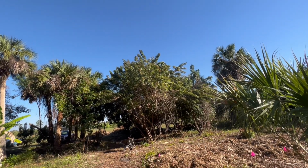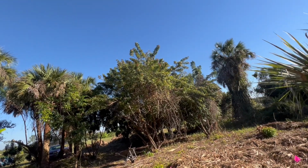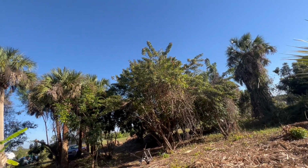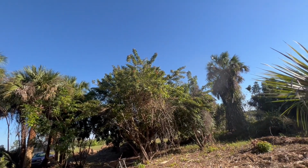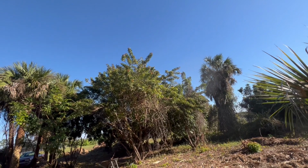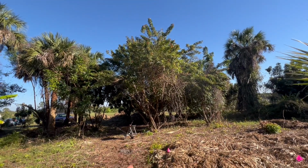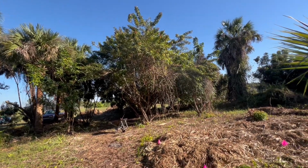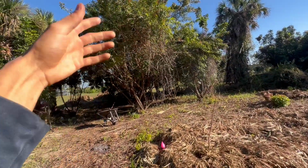So yeah, I know they're really horrible plants, and it's probably not a good thing for the big scope of the environment, that these birds are spreading these seeds, but they got to eat too. And for now, this Brazilian pepper is kind of holding it down until we plant other things here, and then this Brazilian pepper will slowly fade out.